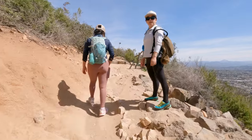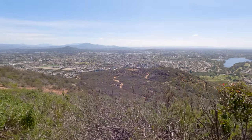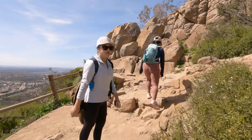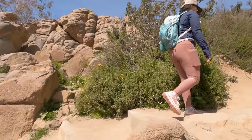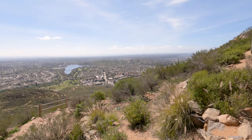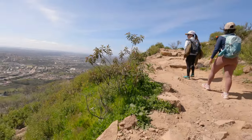We are now on to the final climb. Once you hit that last set of switchbacks, you'll have about half a mile left with 250 feet of elevation still to gain. The good thing is that the views will be getting better and better as you climb. If you visit on a clear day, you should be able to see downtown San Diego, North County, Orange County, and even Mexico.